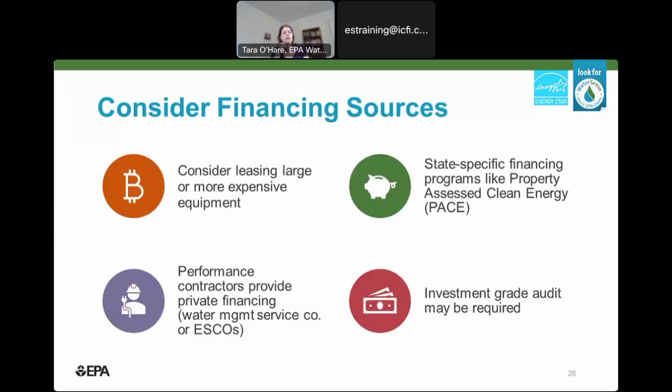And then you want to consider other financing sources. Sometimes you can lease large equipment and other expensive equipment rather than buying it. So it's something to consider for things like cooling towers and really large pieces of equipment like that. Sometimes there's property assessed clean energy programs called PACE for short.